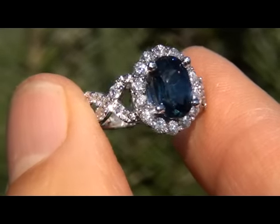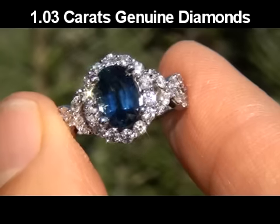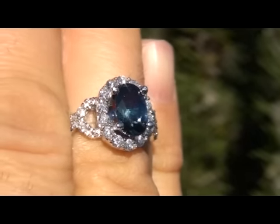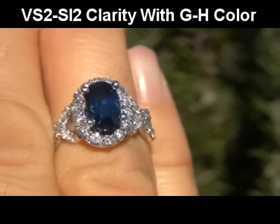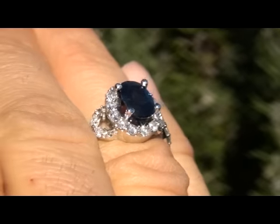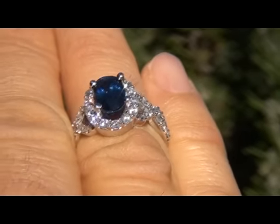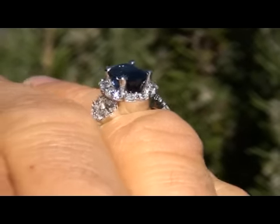The ring also boasts an extravagant 1.03 carats of genuine hand cut and hand set natural earth mined diamonds. These near colorless diamonds are graded as VS2 to SI2 in clarity, with G to H in color. The diamonds are all perfectly clear and completely eye clean, offering excellent brilliance, flash, sparkle, and fire, as you can clearly see here in the video.